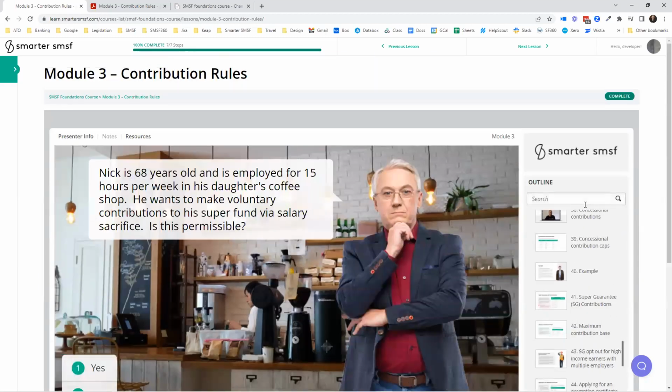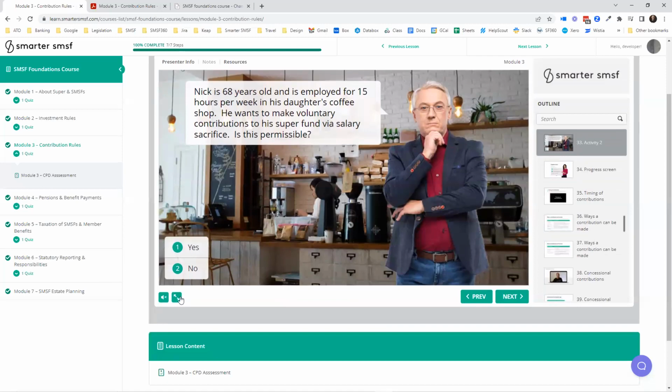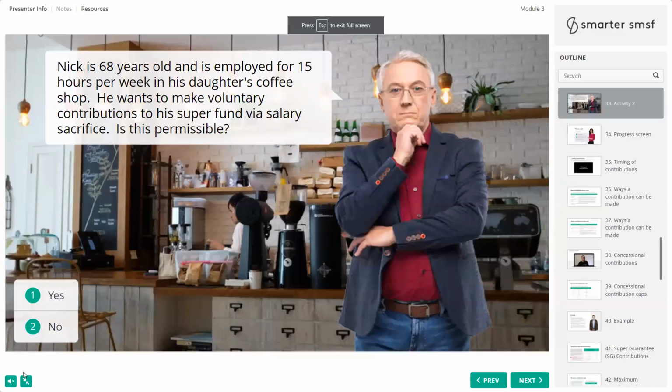So you can see there's a lot of detail in here. It is all mobile responsive, so you have the ability to look at this, whether it's on a tablet, mobile phone, on a PC or laptop. You can see here how all that changes, and then obviously optimizing out to a full screen as well.